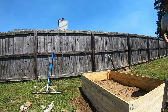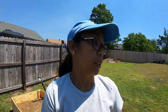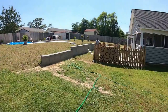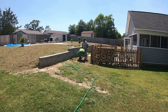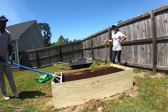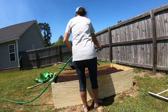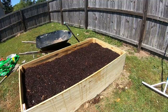So this is the first time that we made this type of plant bed. So it's not too perfect, but good enough to put plants in it, and then we will put a regular garden soil on the top. So this is the finished product. We might build another one.